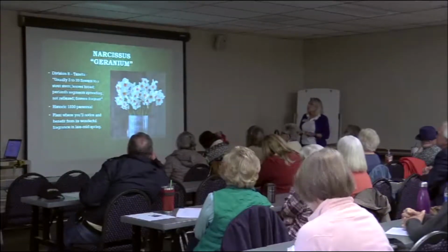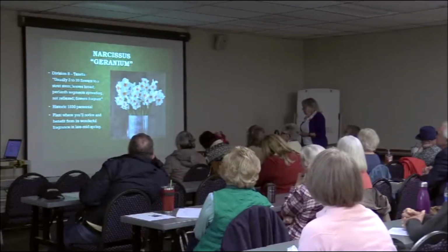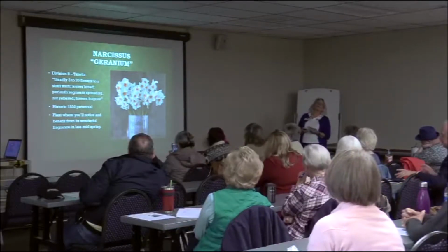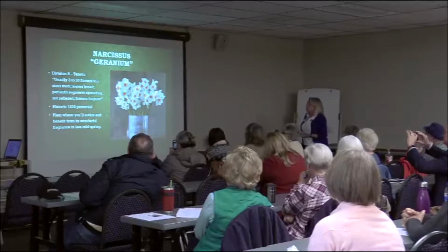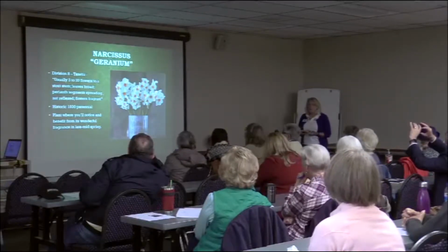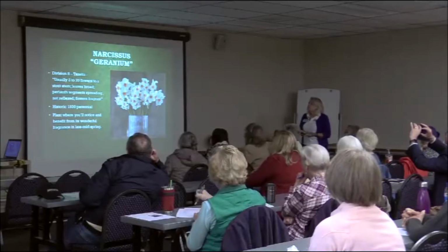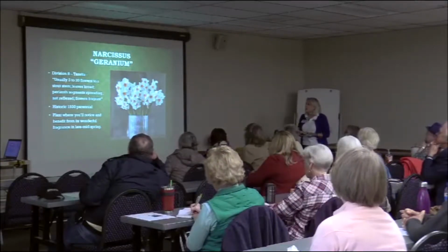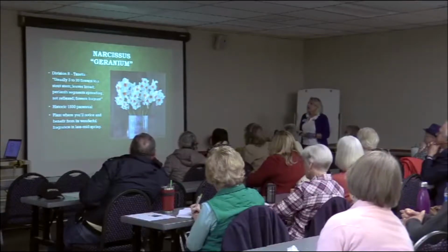And Narcissus geranium. I point this out because I actually have these bulbs, and I have 25 of them to give to you. It's a division 8, which is Tazetta. There are usually 3 to 20 flowers to a stout stem. Leaves are broad, perianth segments spreading. Those are the petals. Not reflex.